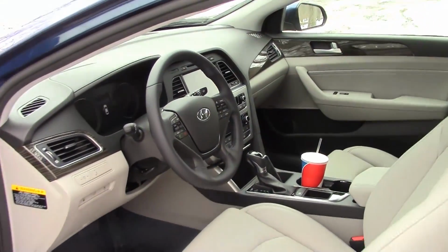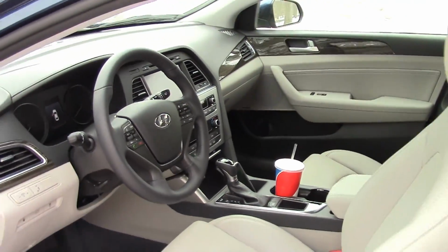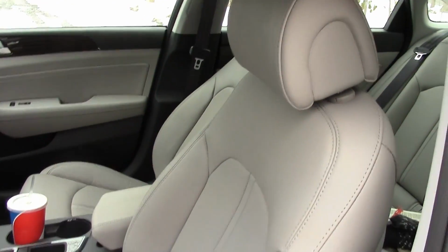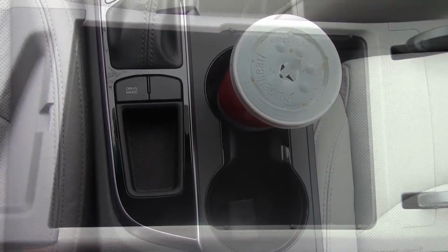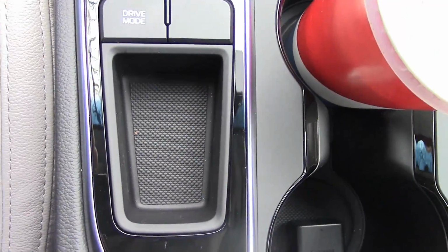The interior looks modern too. It's also a good mix of color and materials. The power seats with lumbar are very comfortable and supportive, and I think they look great too. The armrest doubles as storage. You get a removable tray as well. Moving forward, you get 2 cup holders and a bit of storage right here too.